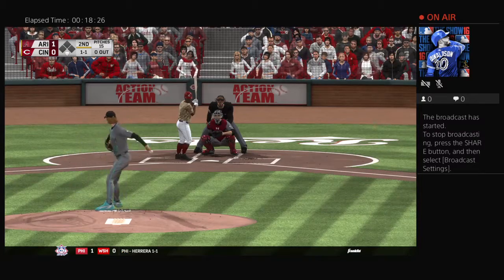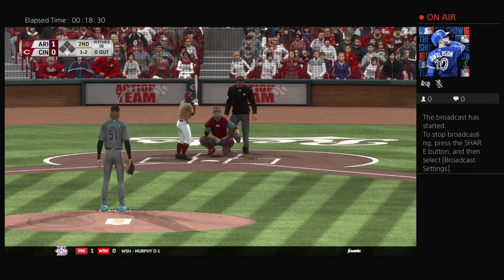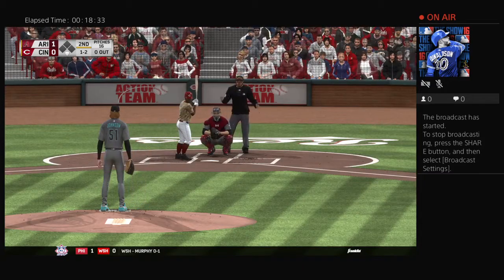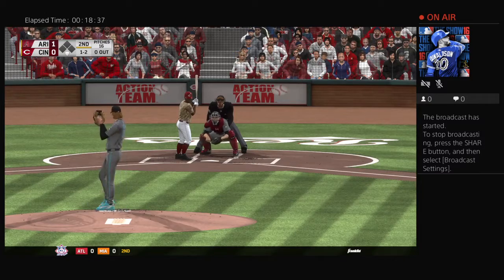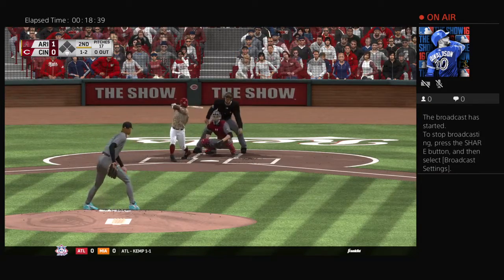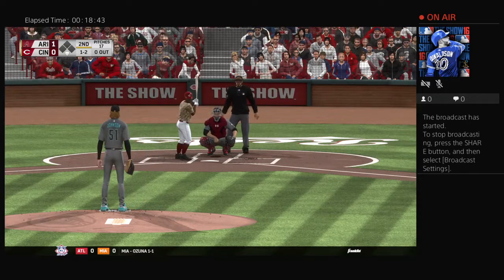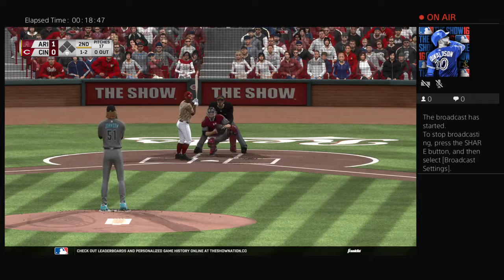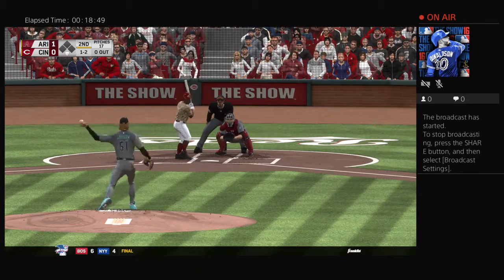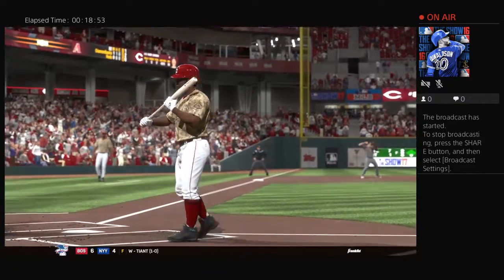Ready with the 1-1 pitch. Fouled back. Here's the 1-2 delivery. And another foul ball. I like the pitch right there. Got him to chase a fastball out of the zone. I'd come back with it again. Here he comes again, 1-2. And here's a slider. Strike 3 called, and that'll be the first out of the inning.